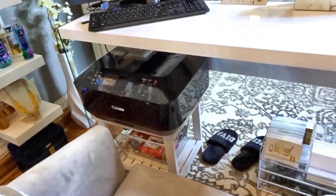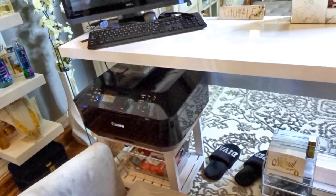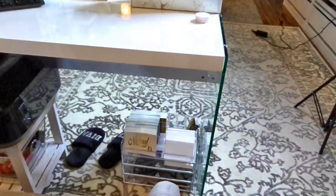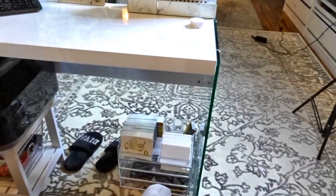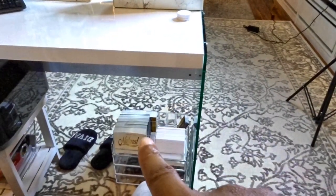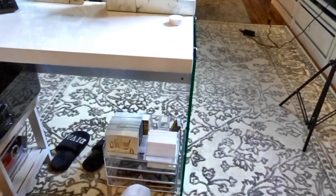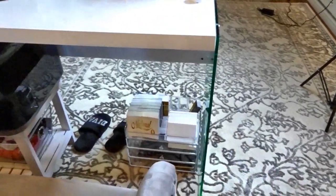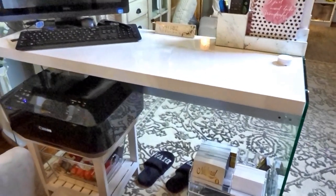There's a plastic basket with some of my packing tape, because I do own my own business, so I do a lot of shipping of products, and so those are my thank you cards that I put in, along with my business cards and just some odds and ends that I need for my business.